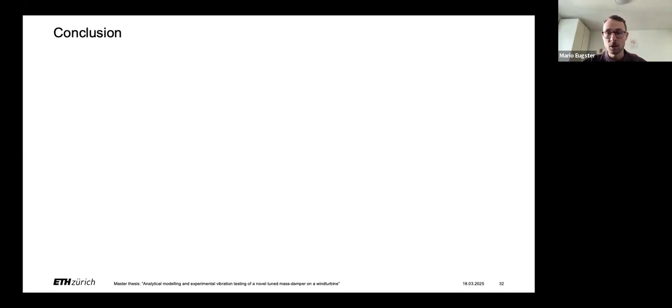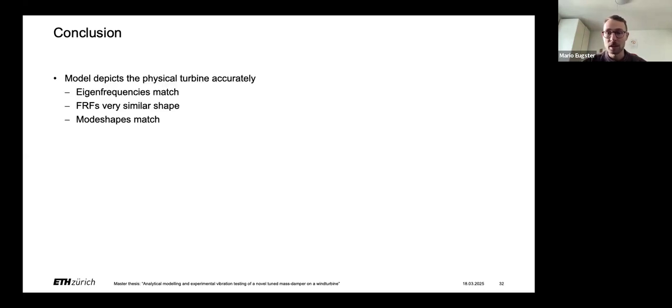And now to a quick conclusion of the whole project. From the results, we conclude that the model depicts the physical scaled wind turbine sufficiently accurately. We saw that the eigenfrequencies mostly match. At some frequencies, they were spot on, and at other frequencies, they were just slightly off. The shape of the FRF was also very similar and showed dominant peaks at the same frequencies. And lastly, concerning the validation, the mode shapes seem to match pretty accurately, which is a good sign that our theoretical model behaves very similarly to the physical model.